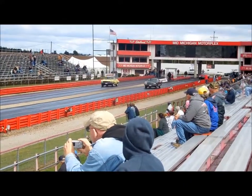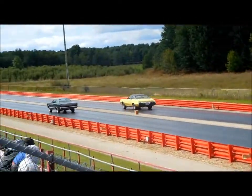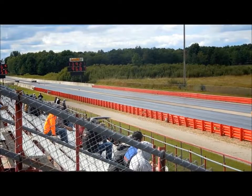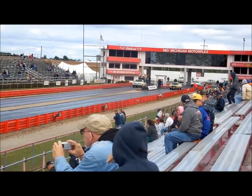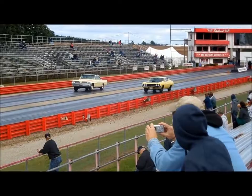You can see the subtle difference is the 68 GTX has stripes along. 1972 GTX Stage 1. And the winner is not the Buick, it's a Plymouth. 13.76. Chris Jones has a Super Cobra Jet, Torino Cobra from 1970. Going against Ken Rebel, Warren.